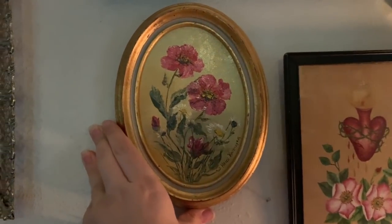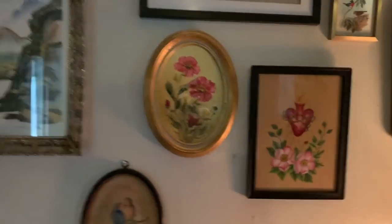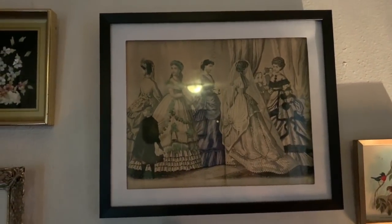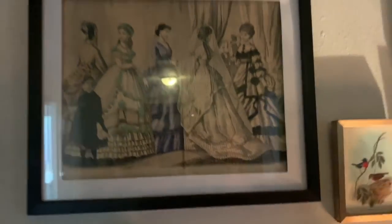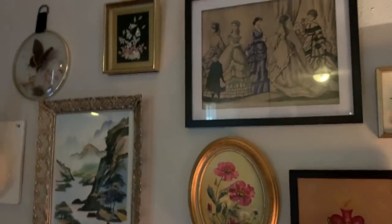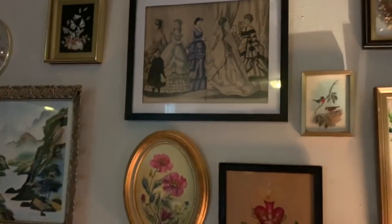A little watercolor. This one is kind of like, if I find something to replace it, I will. But it is someone's actual painting. I think the shape is nice. That's kind of why I put it there. That is a, focus. It's actually a magazine insert from a ladies fashion magazine from 18 something. I'd have to take it down. The words are right back in here behind the mat. But I found it in an old beat up frame. It was probably a really old antique frame, but it was so beat up and it looked like it probably had termites.